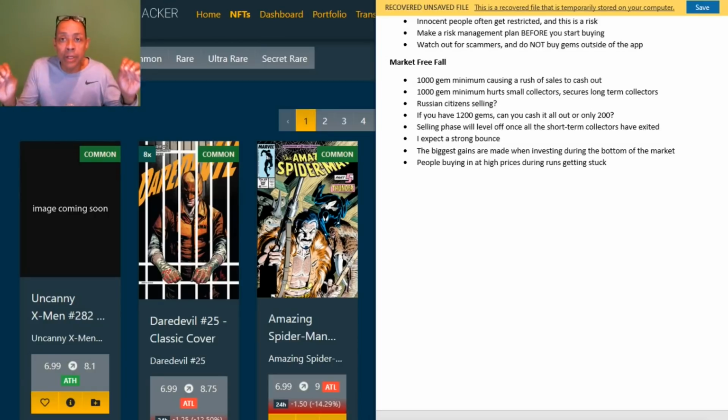Post in the comments if you are working towards getting that 1,000 gem balance, or if you've already got it, or if you're like me and you're nowhere near selling because you're more of a long-term holder. So one is I'm working on selling stuff so I can get the 1,000. Two is I've already got my 1,000. I'm ready to cash out. And three is I'm holding for the long term and I'm not going anywhere.